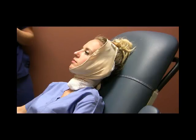Now, if you had a facelift or possibly some other types of surgery, you may have an elastic bandage on, and we call this a jaw bra. And what this does is help compress the facial tissues. It helps limit the swelling and helps make the patient a little bit more comfortable.